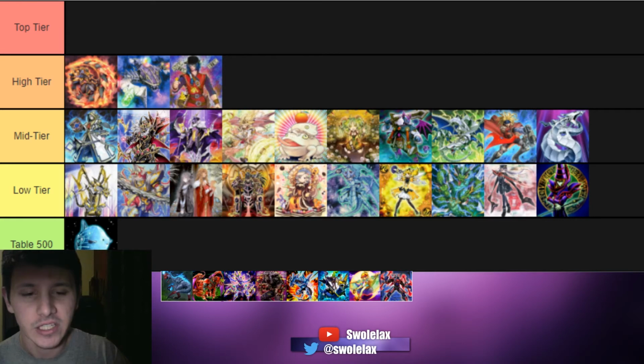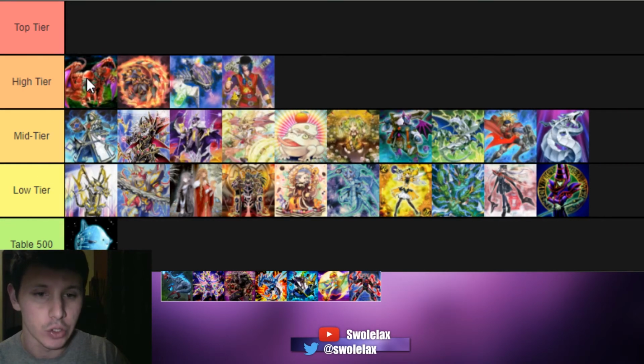You know, I actually want to put Gran Maju OTK in the high tier ranks. I personally believe that this deck is crazy. For a few different reasons, I think it's a solid high tier deck because not only can it main deck going-second cards without fear, like Super Polymerization, Nibiru, Dark Ruler No More, and easy side deck options, Dimension Shifter even if it really wanted to, the deck is also very, very consistent, for a sad reason too.